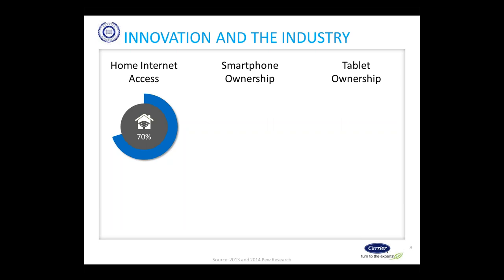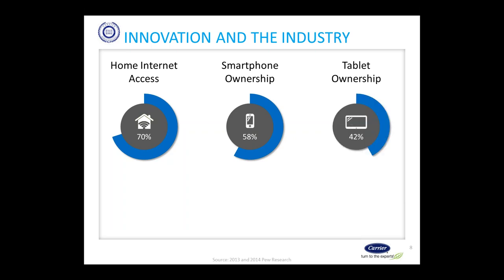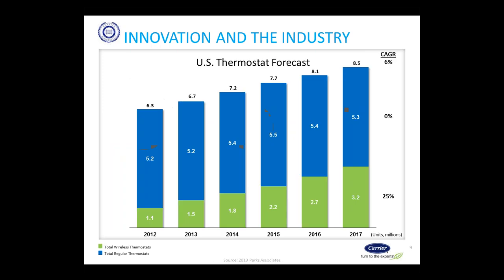That's nationwide. In most of your cases in the Chicagoland area, that number is significantly higher. More than half of people have smartphones. By the way, this is 2014 data, which is the last year I have full data for. But everybody's pretty much got a smartphone now if you're in a metropolitan area. And tablets have exceeded 50% as well last year, but as of 2014, it was 42%. So everybody's got plenty of gadgets and apps to connect to these types of things. This is what the thermostat market looks like for the United States.